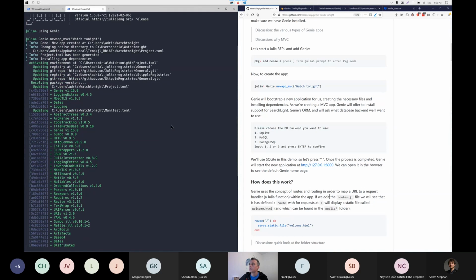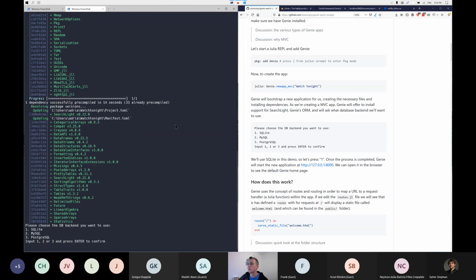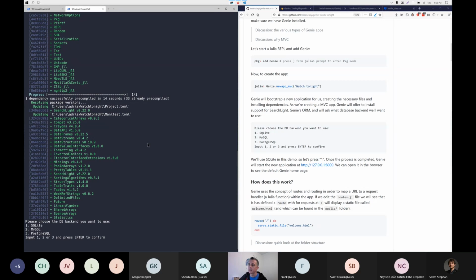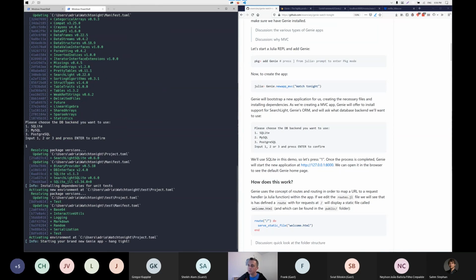Finally, it managed to get all the dependencies. It precompiled all the packages needed for the application. And because we indicated that we want to use an MVC app, that basically means that we want to have database support. So at this point, Genie is asking us what kind of database backend we want to use. And this is provided by SearchLight, which is the ORM, and which supports three database backends: SQLite, MySQL, and Postgres. And like we said, we're going to use SQLite because we don't have to set up any kind of database server. We're just going to say one. And then SearchLight is going to add SQLite support to the application. It's almost done. Now it's starting the web server.